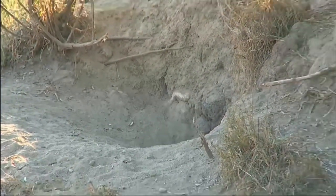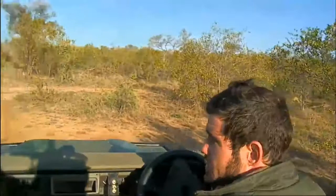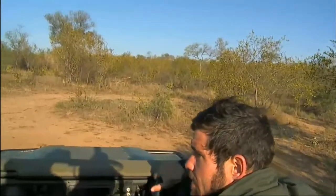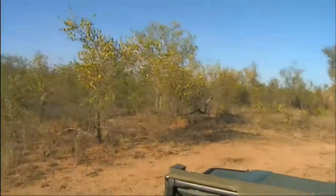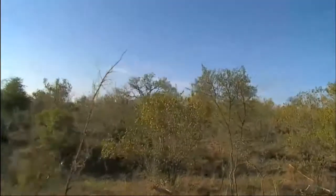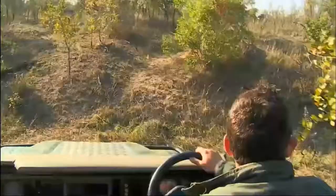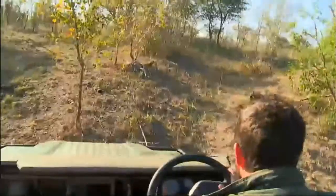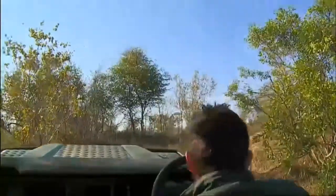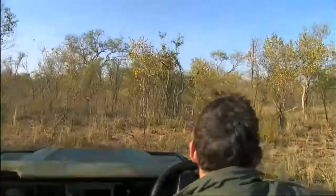I want to try and stay with these adults though and see where they are heading off to. Like I say, it could simply be that they are wanting to get away from the cubs that are starting to play. Oh, this is going to be tricky to follow them. But let's try. Let's do our best to follow them and see where they go. It is quite thick and they're moving fairly quickly. But this could be fun. And they could also lead us to an interesting animal or an interesting scenario that they may have heard or smelt.